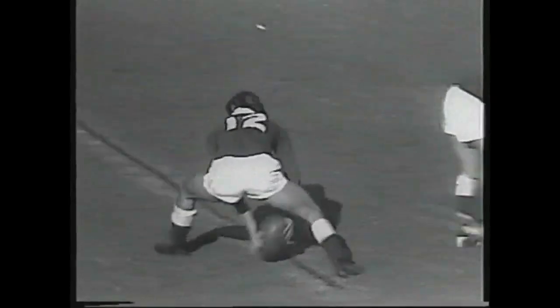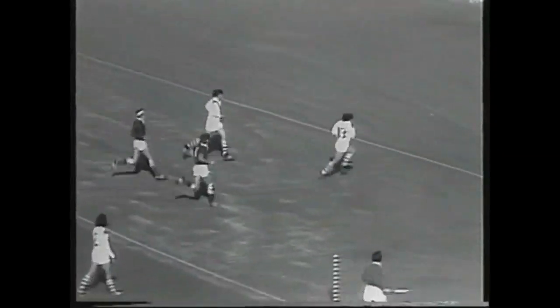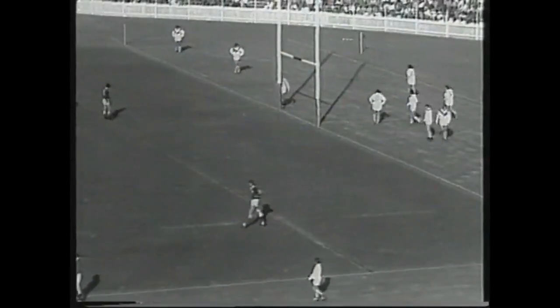Robertson dummy half for Newtown. Hansard kick through for Casey, and Russell Cox running it out over the dead ball line. So once again the play will have to be restarted from underneath the St George posts. The pressure's really on St George.